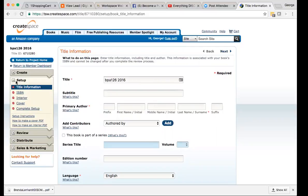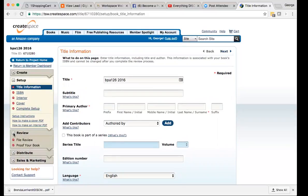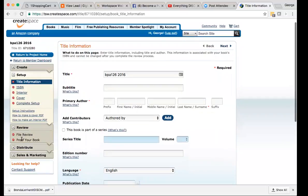So the first chunk is setup. So they're going to ask me for title information, the ISBN, the interior of the book, the cover, the complete setup, and all of that. And then after that, you're going to go through a review process. So the minute you get all of this done and you upload your cover, you upload your interior manuscript, you will then go through a file review, and then you'll proof your book.